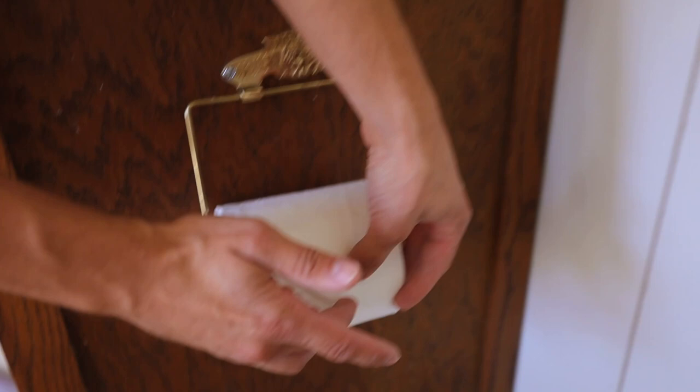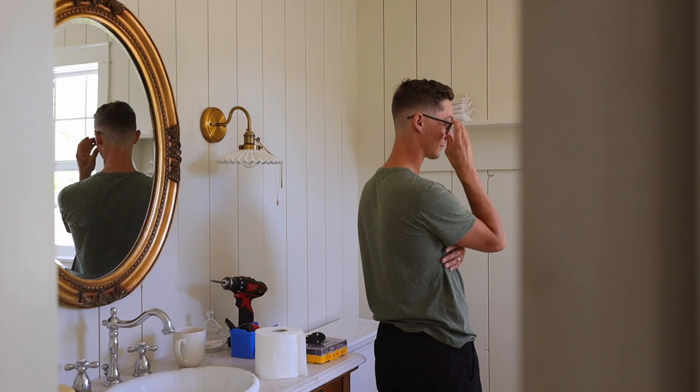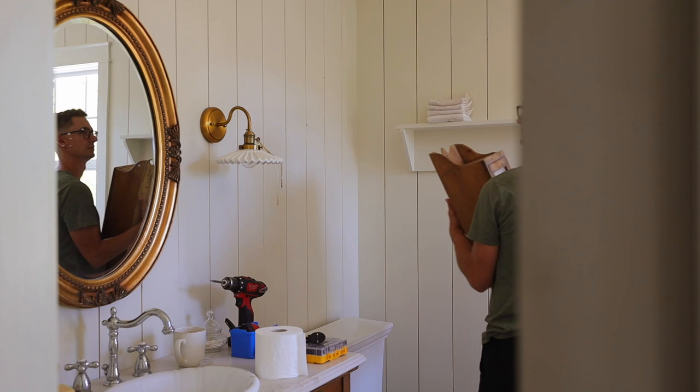Oh, wow. Wow. Didn't work. Been waiting so long to put this thing up. This thing is beautiful. The most beautiful medicine cabinet I've ever seen in my life. So, center on the toilet.